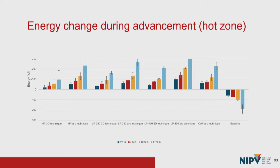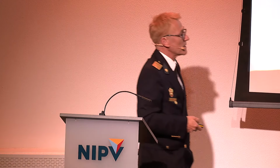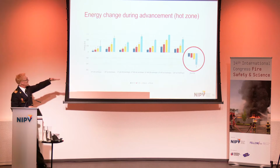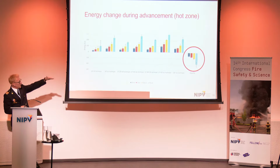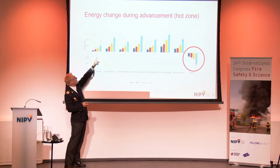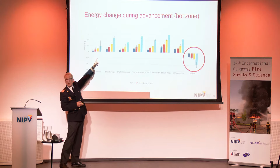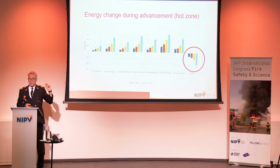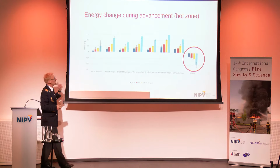So when you look at the energy change and you compare the different methods, you will see this. So this is the baseline. This is when you do nothing. You can see that the energy on different places in the hallway, the colors correspond to different places in the hallway. The light blue is very close to the fire, and the dark blue is very close to the doorway. Yes, the exit.